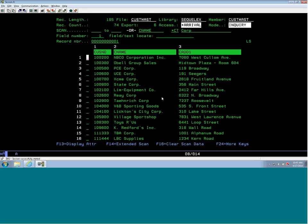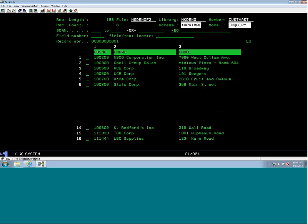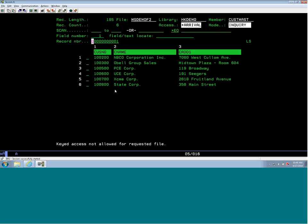Now, it flashed at me, but how do I know it did anything? Well, I can come up to my top where it's looking at what file and change the look on this, Demo F2, change the library. Now it's retrieving that data, and there are the 6 records that I put out there.